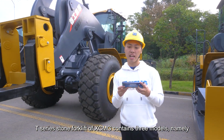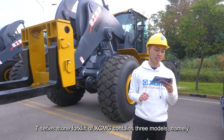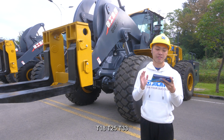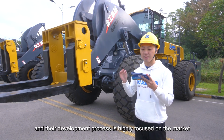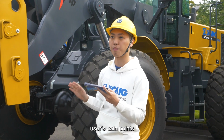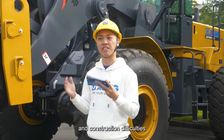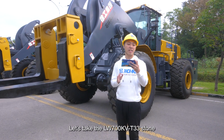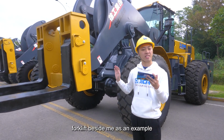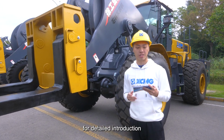T-Series stone forklift of XCMG contains 3 models, namely T18, T25, and T33. Their development process is highly focused on the market user's pain points and construction difficulties. Well, let's take the T33 stone forklift beside me as an example for detailed introduction.